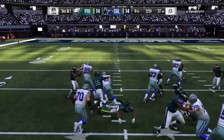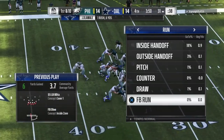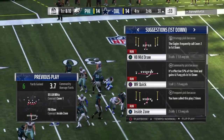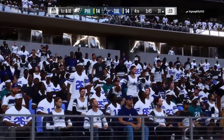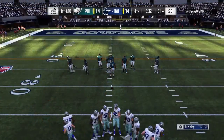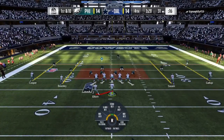They'll turn to the power game at Olawale, and he's able to get it to the 31, and that's enough for the first. It's a pickup of 6 and good enough to move the chains. They've definitely established a rhythm on this drive, moving the ball quite well. And the big man with the football is an integral part of the whole thing. Line of scrimmage, the 31 now on 1st and 10.